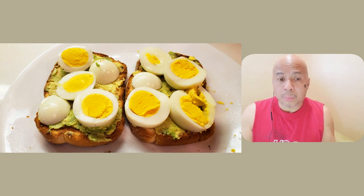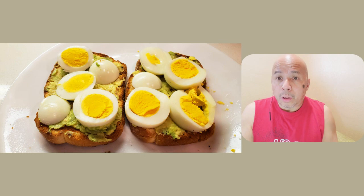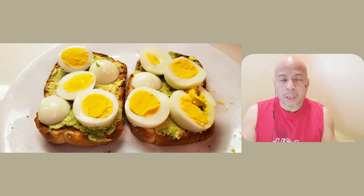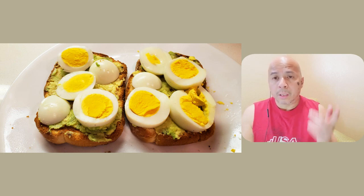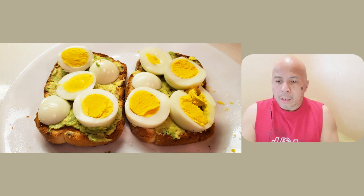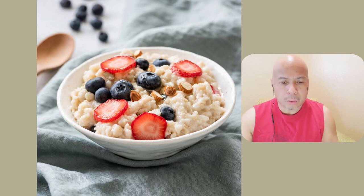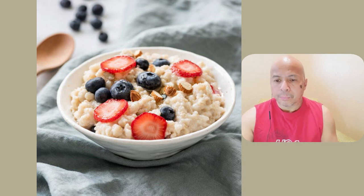Okay, this is a simple one. When you don't want to poach the egg, you just boil it and then chop it up. Then spread your avocado, and this could be sprouted bread, this could be whole wheat bread. Sometimes I only do one toast, depends if I'm on a low carb cycle. Okay, and then another one is oatmeal. Of course, that's another breakfast. We're going over breakfast right now, so you could do oatmeal, blueberries, strawberries in your oatmeal, sometimes bananas.